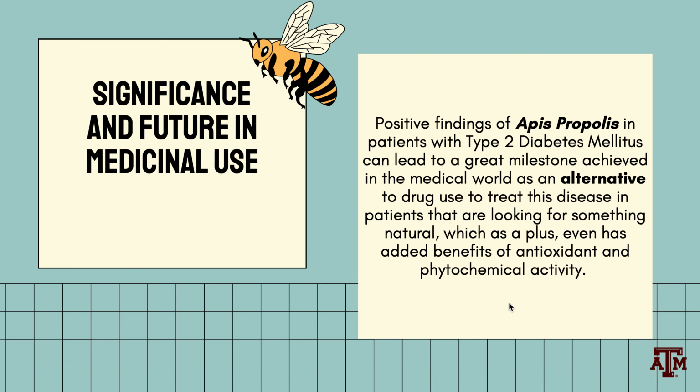As for the significance and future in medicinal use, the positive findings of Apis propolis in patients with type 2 diabetes can lead to a huge milestone achieved in the medical world, as this can be a good proposed alternative to drug use to treat this disease in patients that are looking for something natural, which even as a plus has the added benefits of antioxidants and phytochemical activity, which have many health benefits such as protecting cells from damage caused by free radicals and help keep immune systems strong and balanced.